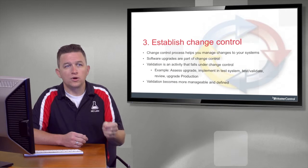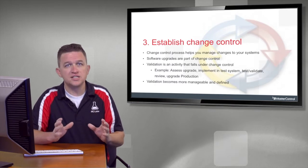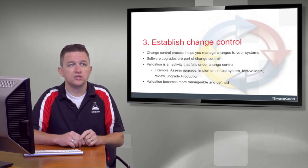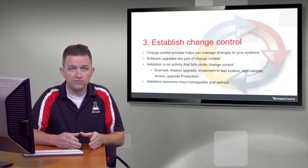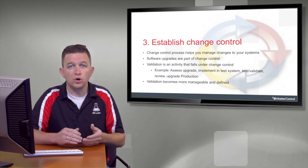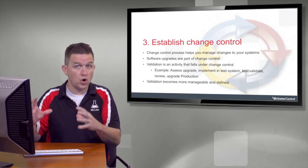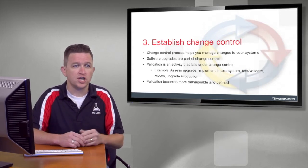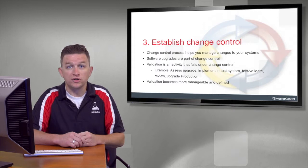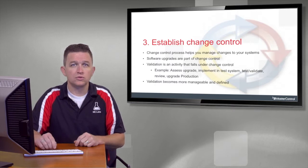Number 3, for our customers, they should establish a robust change control process. And this should be part of any software implementation. What change control does is it helps you manage your system, manage changes to your system. It lets you plan for and efficiently execute software upgrades and validation activities. If you have a robust change control process, then software upgrades become part of that. Validation becomes part of that rather than being its own entity. It's just a subset of change control. And as such, validation becomes much more manageable, much more defined, much more limited and appropriate for the activities that you have.